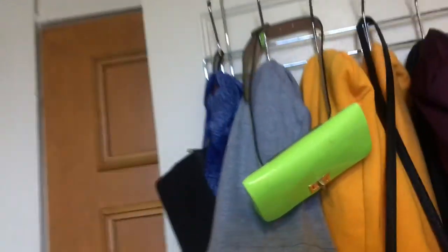But yeah, I think low-key that this is one of the most spacious closets that A&T has. I just feel like this is pretty big for a closet, especially for a dorm room closet. And then I have stuff on the back with the hooks. So that's what that looks like.